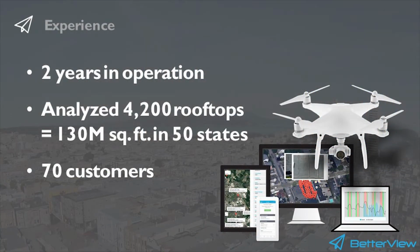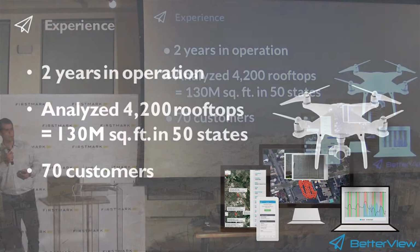In 2 years of operation, we've analyzed over 4,200 rooftops using Phantom and other types of DJI drones, mostly. Of that, it's about 130 million square feet across 50 states. On top of that, we've worked for about 70 different customers during that time.